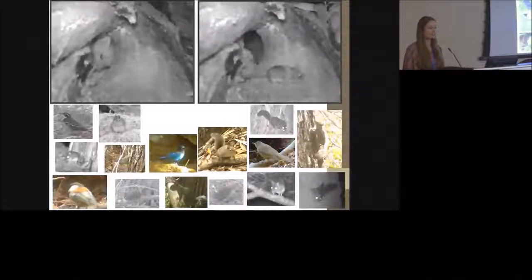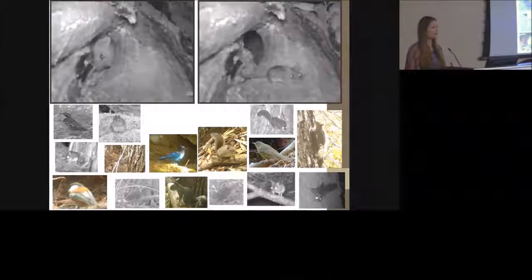Again, these weren't baited stations. These were just cameras placed at where we thought a likely entrance or exit to the den existed in hopes of capturing a picture of a female or maybe kits. But we also had not only a lot of other predator species on these cameras, but you can see a suite of prey items. So small mammals, birds, and in the top picture, that's a kit poking its head out, and in the exact same cavity, you get a deer mouth.